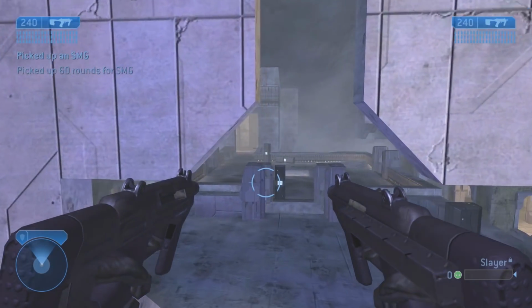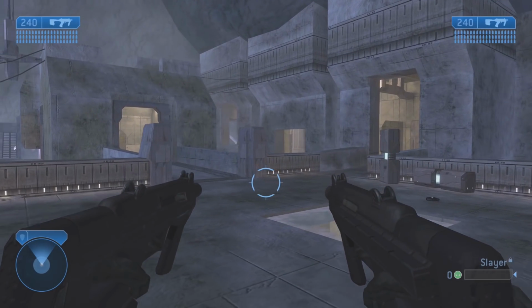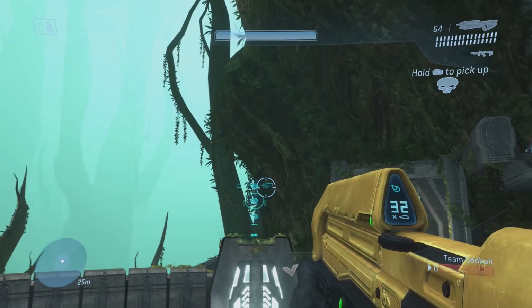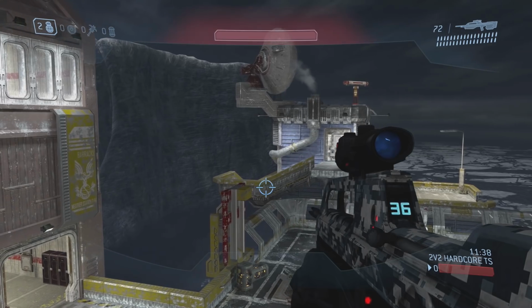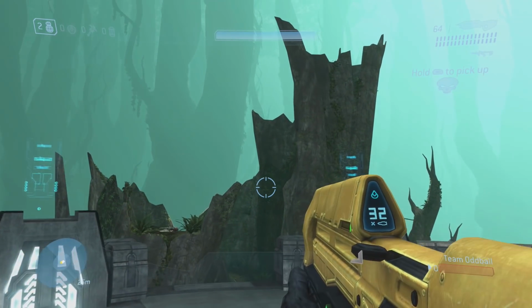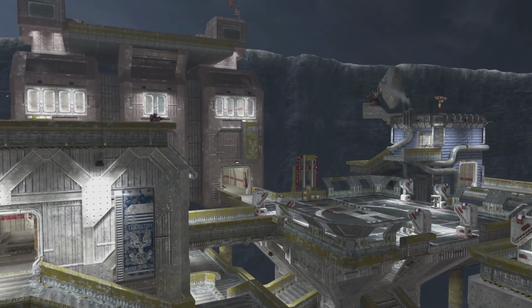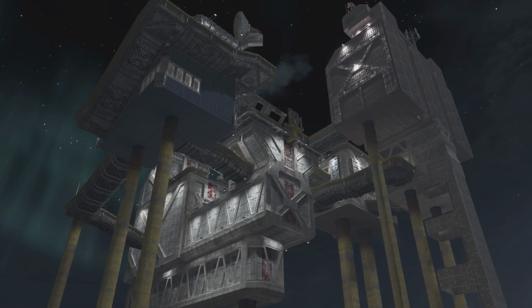When it comes to levels that were inspired from Lockout, which don't get us wrong, Lockout is a great looking map, but Blackout and Guardian are two maps that took a lot of the concepts from Lockout and just made them look so much aesthetically more unique. Blackout went for a completely different approach, kind of being inspired as if it was an oil rig or something along those lines, and it looked really great.